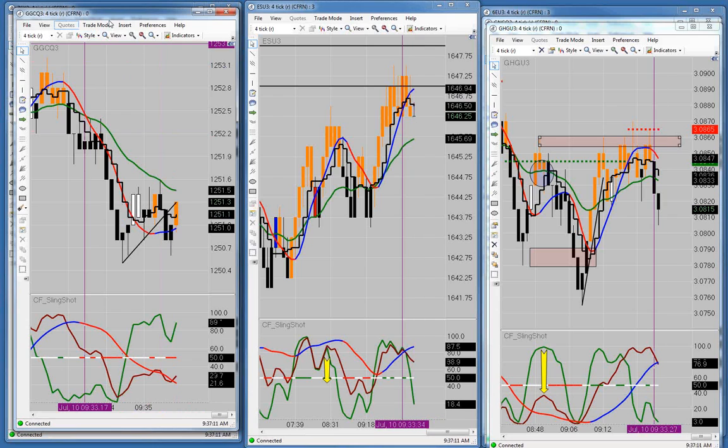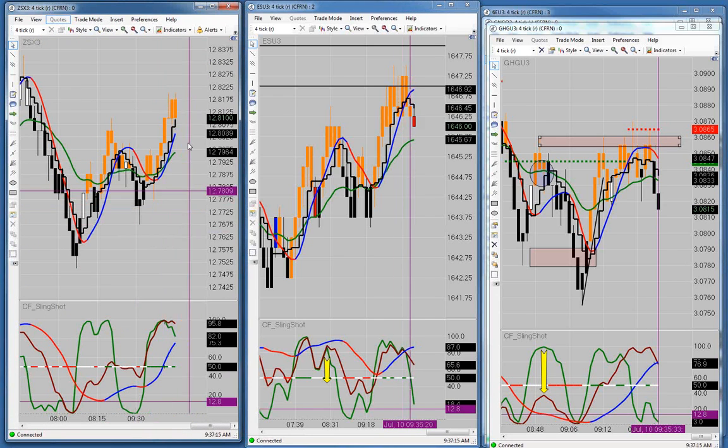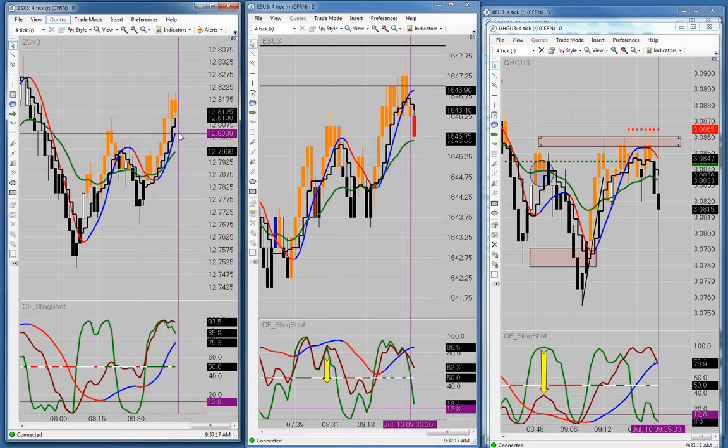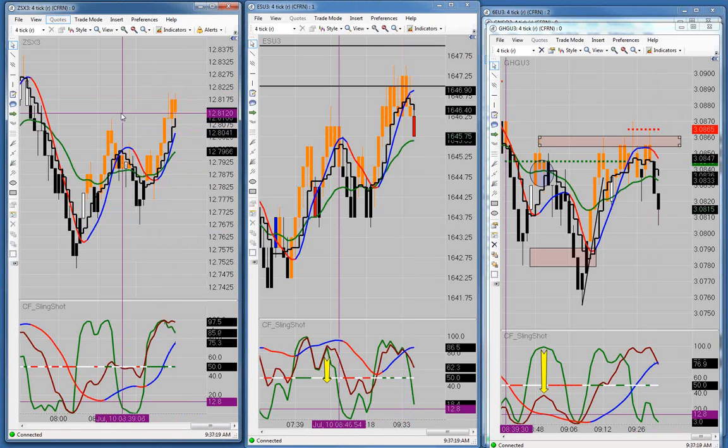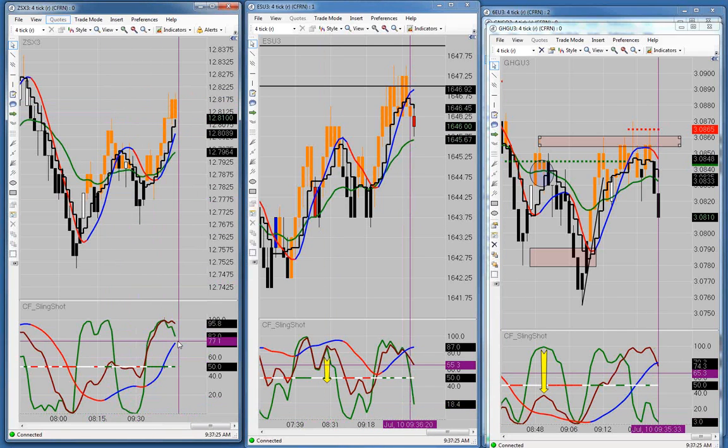Yeah, the Russell and the ES, they're kind of not doing anything useful. The soybeans right now are moving up. They gave a close higher than the prior swing. It's in a position to set up some divergence there.